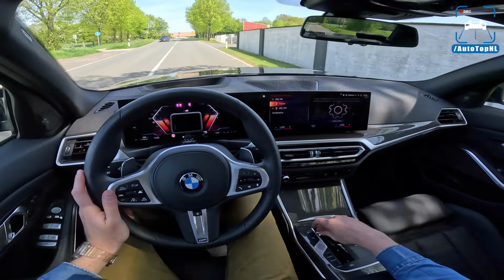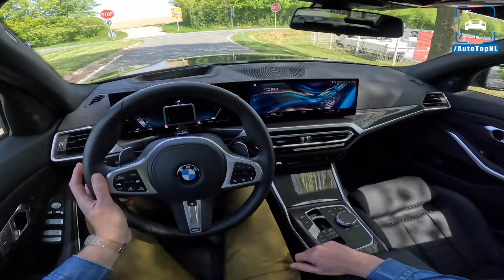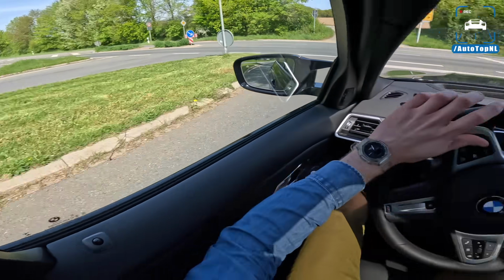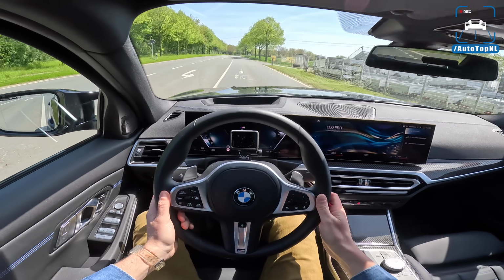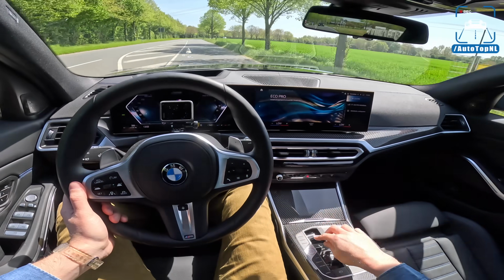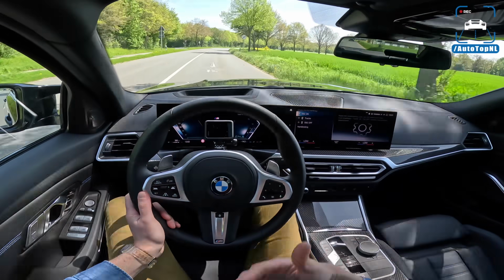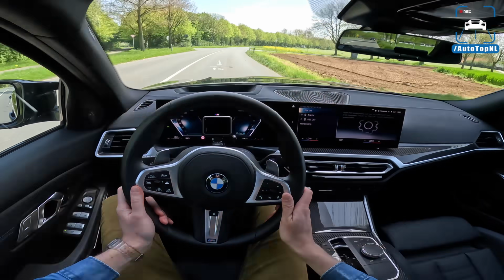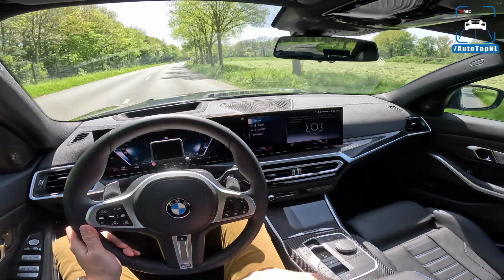So if you go back to normal driving, put it in comfort or Eco Pro even, which I almost never do, to be honest. It turns into this super relaxed, laid back daily driver, and one that is very, very quiet and supple and easy to live with.